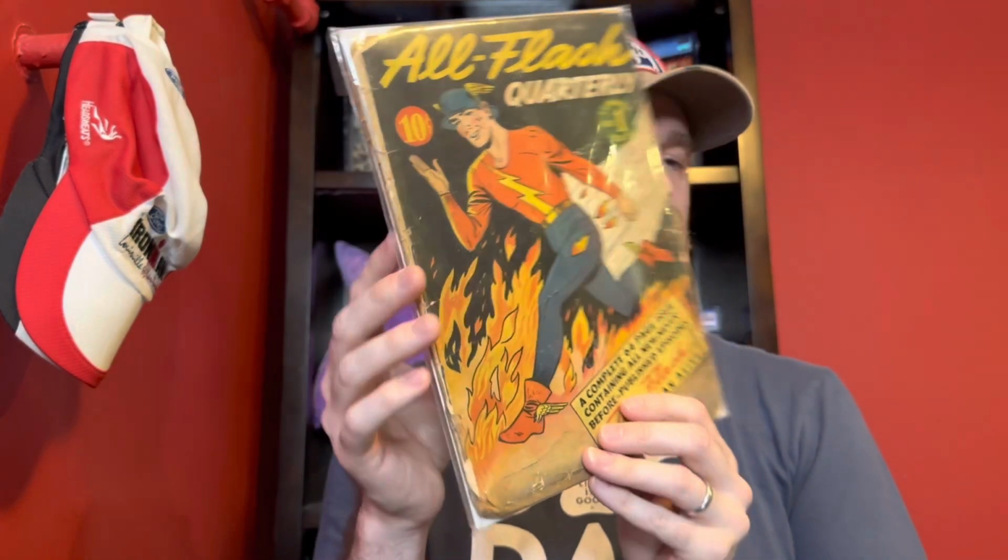So that's all the books. We got the one book that I'm definitely planning on sending in for grading, the Batman 191, the other book that I'm definitely planning on sending in for grading, the All Flash #1, and then we've got the giveaway.